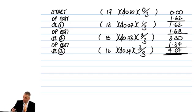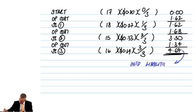And where does the operating cost go? The operating cost goes into operating costs. But where does the 4.64 go? Indeed, where do all of these fellas go at the bottom here? Look at this cheeky little fella. It goes into liabilities, because the 4.64 will be paid off by using cash.